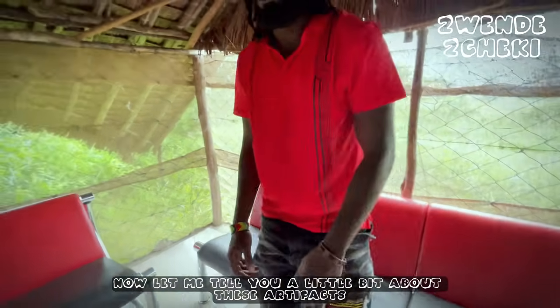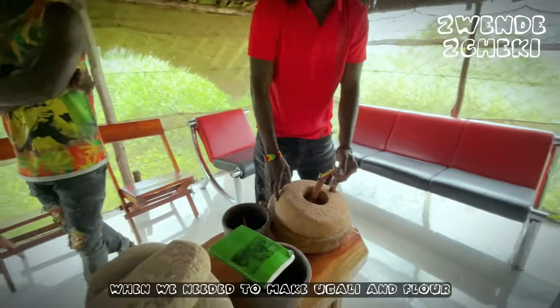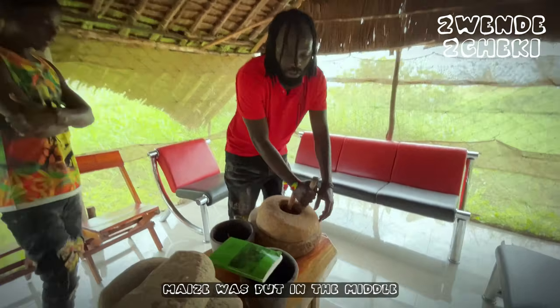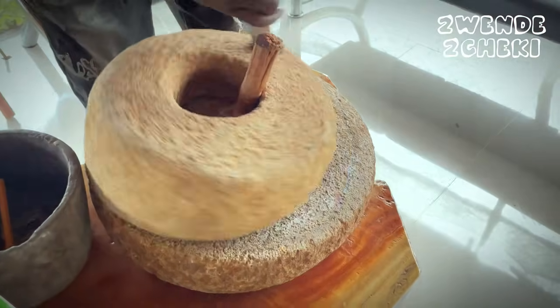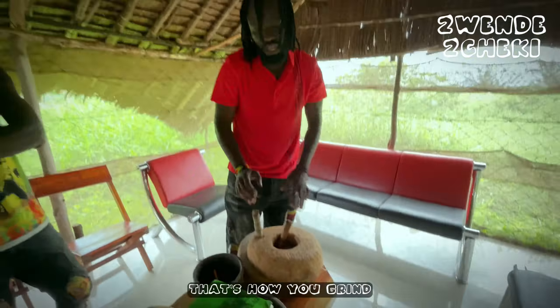Now, let me tell you a little bit about these artifacts. In the olden days, when we needed to make ugali and unga, maize was put in the middle, and then that process was done like that. You understand? That's how you grind.